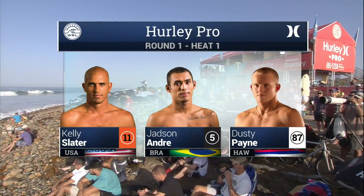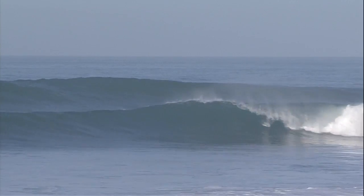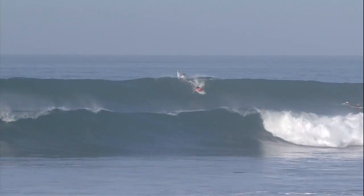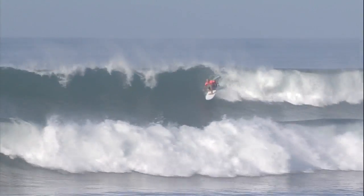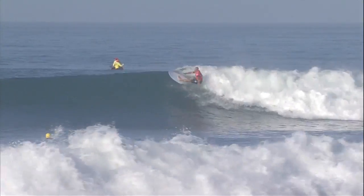You know, obviously, we're going to get right into it with an incredible heat. We got sets out the back. South Swell is sticking around. Chris Cote here with Ross Williams. We're going to get right into it, starting with Kelly Slater, surfer in red.